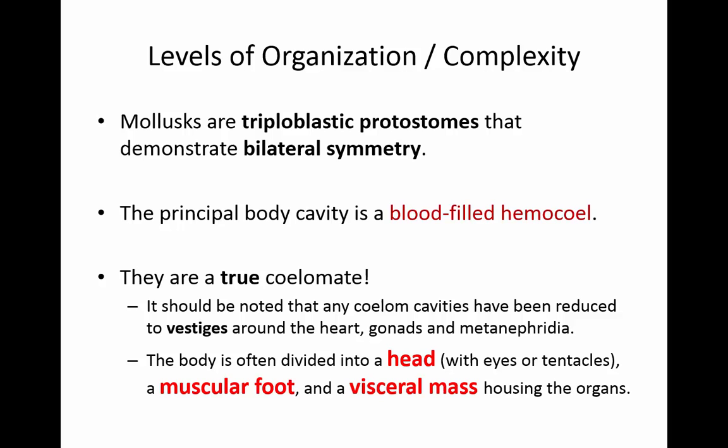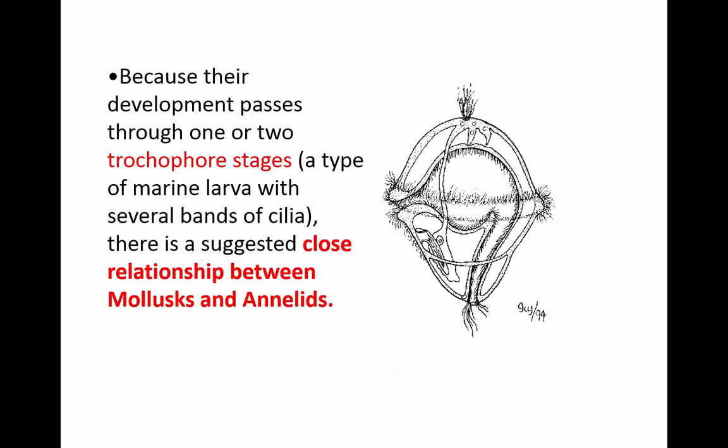They are triploblastic protostomes with bilateral symmetry, and their body cavity is a blood-filled hemocoel. So they are true coelomates. The body is divided into the head, where the eyes and tentacles are, a muscular foot, and a visceral mass that houses the organs. Their development is going to pass through one or two trochophore stages, because they'll have these marine larvae that have several bands of cilia. So there is a close relationship between the mollusks and the annelids.